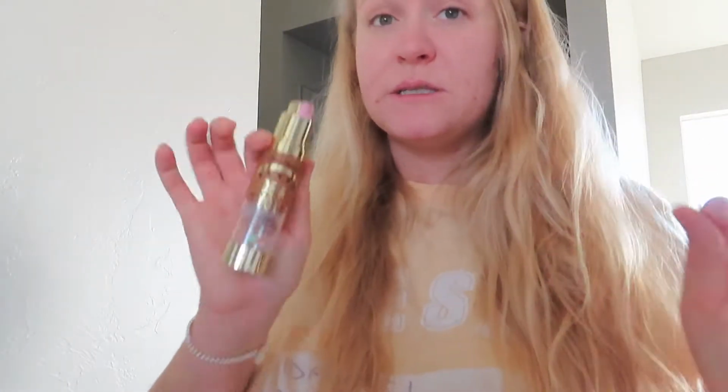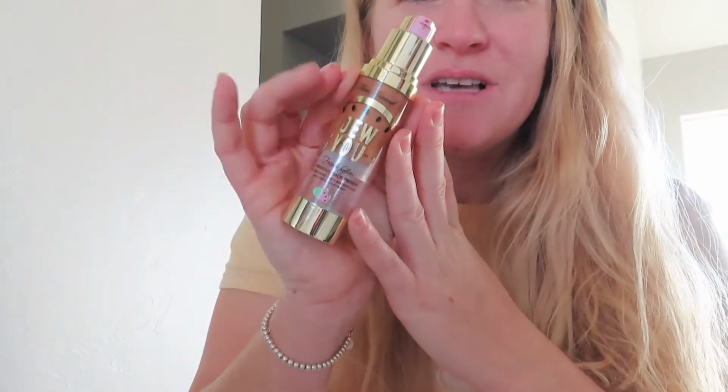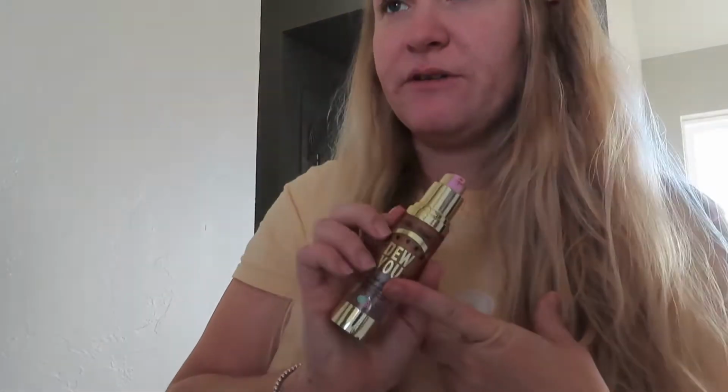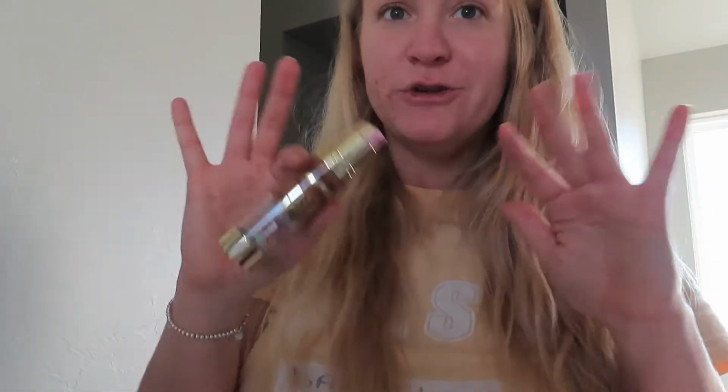Sometimes if I'm feeling spicy and I want to look like I have a tan, I use Too Faced Do You, which is also one of my favorite products right now. It allows you to have a kind of glow, but you don't have to ruin your skin with sun exposure. I grew up in Florida and I ruined my skin as a child, so you know, it is what it is.